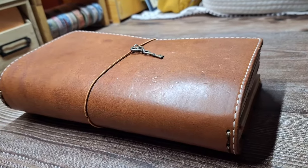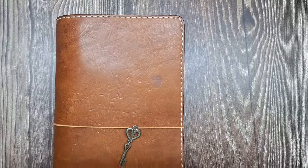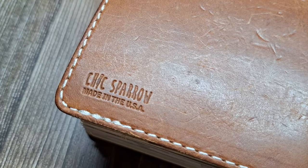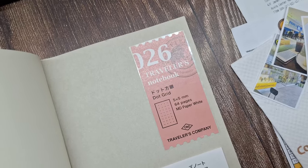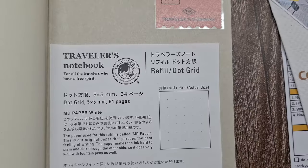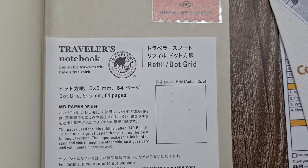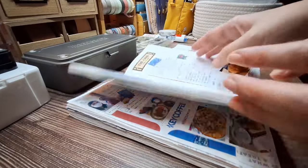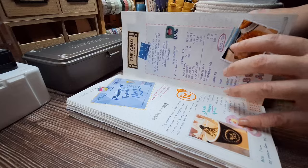Now let's journal about the day's adventure. I'm using a Chic Sparrow Creme Brulee Traveler's Notebook with a 026 dot grid insert by the Traveler's Company. This is the insert that I use for memory keeping as it provides a perfect balance of structure and flexibility for creative documentation.